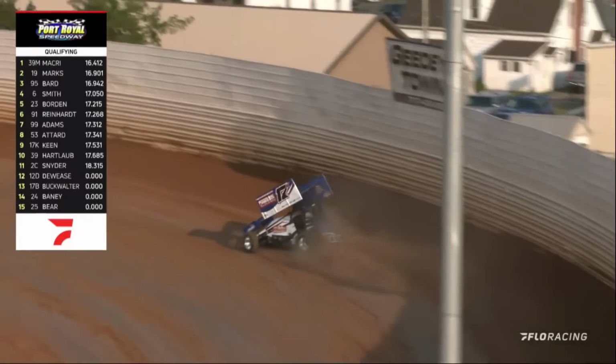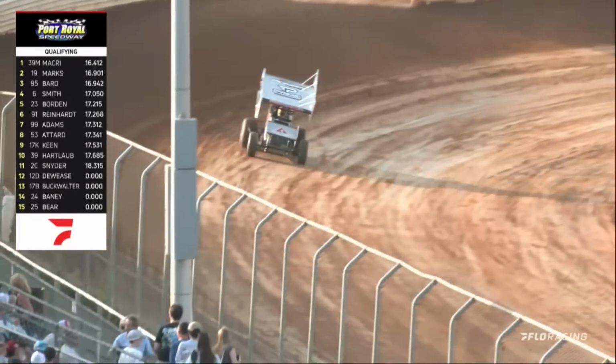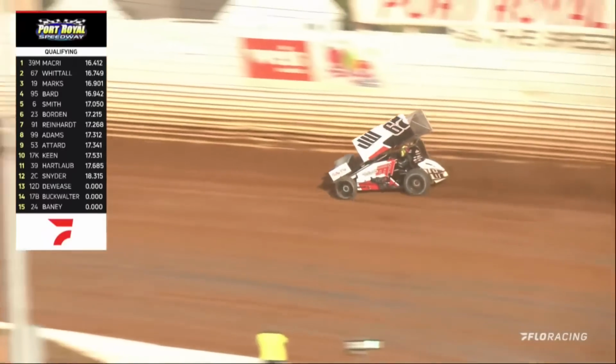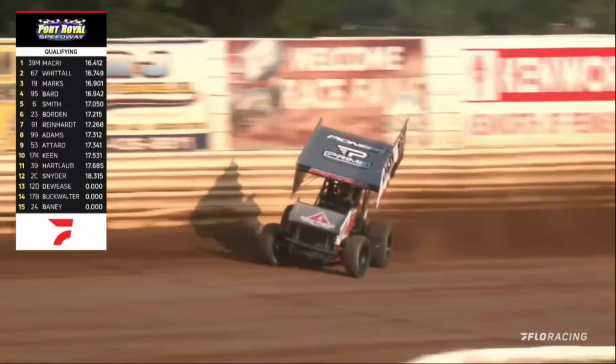See what his first lap is. Keen will trip the clock 9th quick at a 17.531. Here comes Justin Little, his first lap. Second quick at a 16.749.